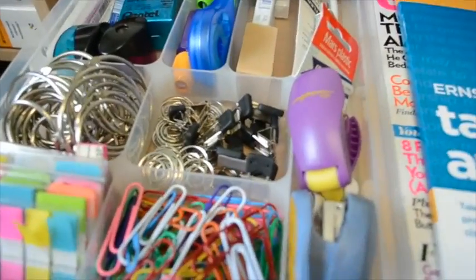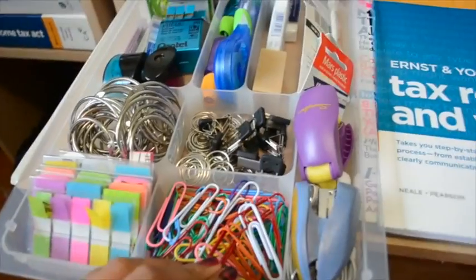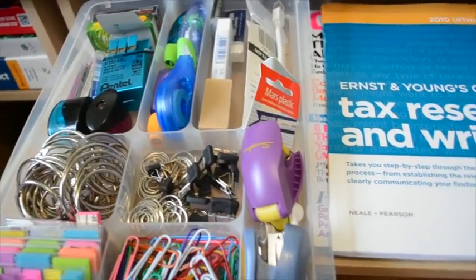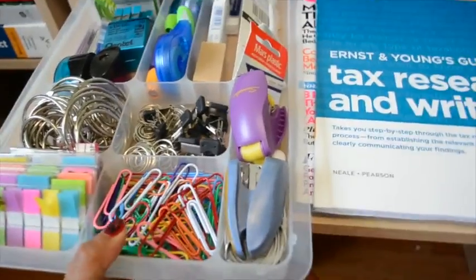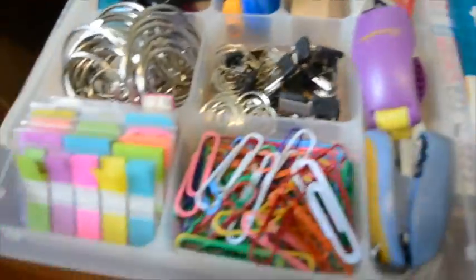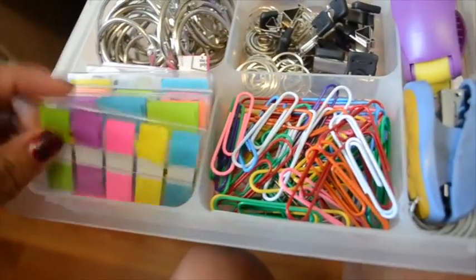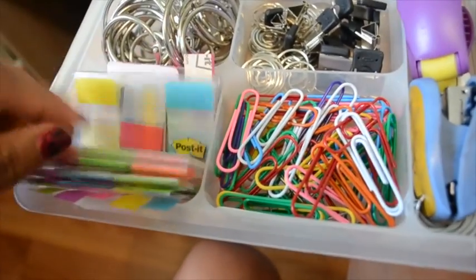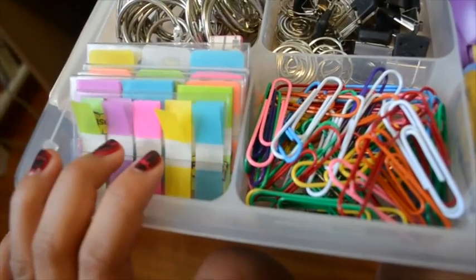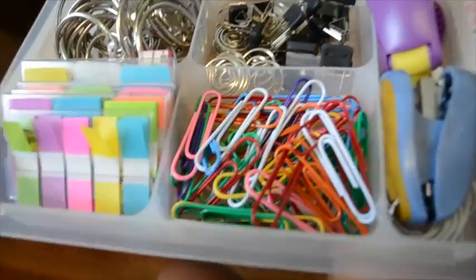Anyway, this I got from Staples, I believe, this little container here. This is more of what you would put in a desk drawer, like an organizer, but I don't have a desk drawer, so I just put it here. This is where I keep a lot of random stuff. I have post-its here, tons of different kinds. I love post-its for keeping track of different chapters in a textbook or important things that are going to be on tests or anything like that.